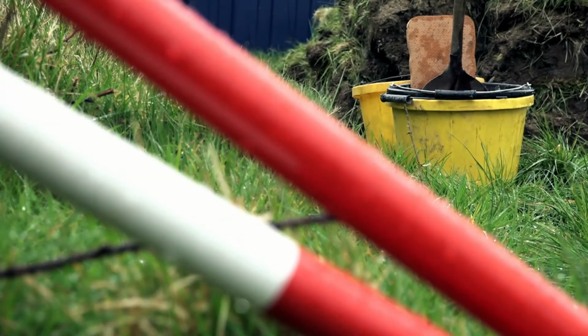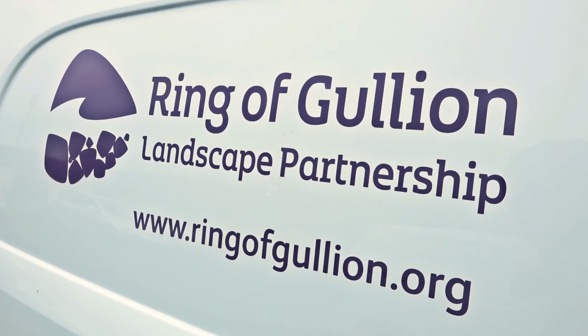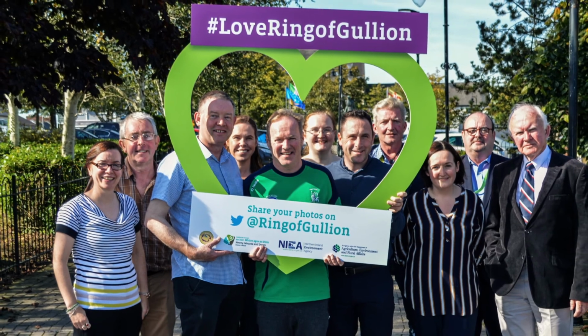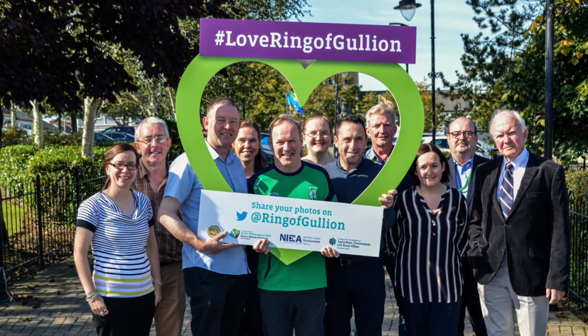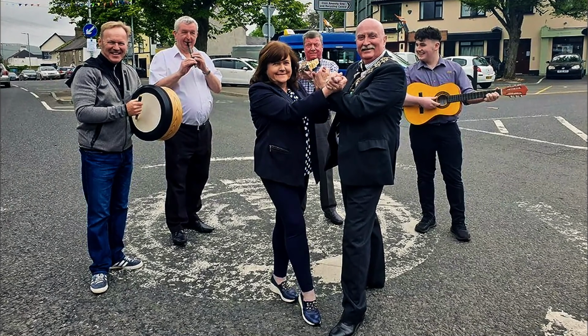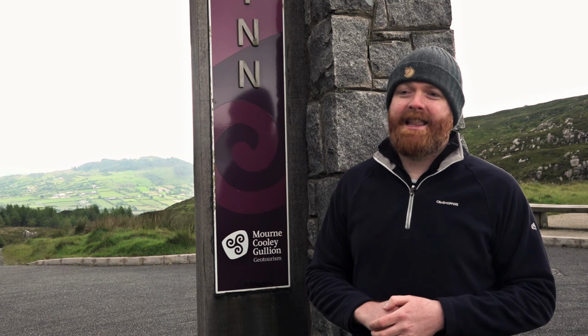So the partnership consists of about 30 individuals from different organisations representing geology, history, outdoor recreation, and the lead partner, Newry Mourne Down District Council, has made the Ring of Gullion Landscape Partnership Scheme a top priority over this last 5 years, and will do so as well for the next 10 years in the legacy phase.